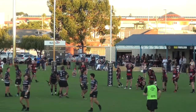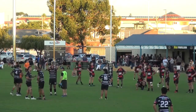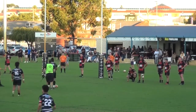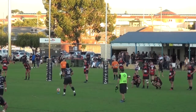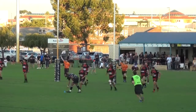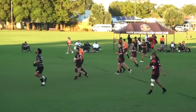No surprise there, Perth Bayswater taking the points. Penalty opportunity to extend their lead to 9 points, late in the second half. Just over 5 minutes remain. Directly in front, a straightforward opportunity for Sayulala to hit this and add another 3 points. Simple kick, no surprise. Finishes the job. Perth Bayswater 27 now, extend their lead to 9 over Kalamunda's 18.